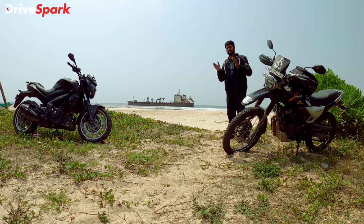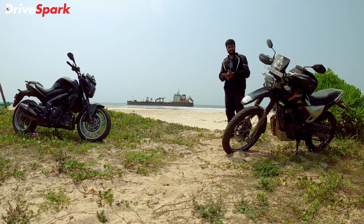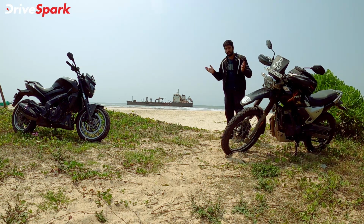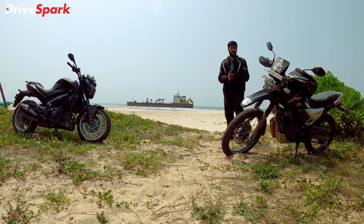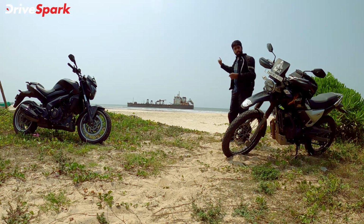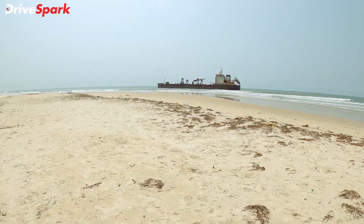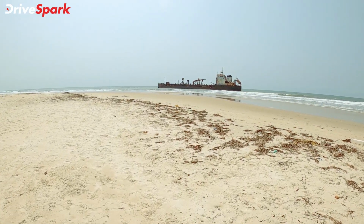Dredgers are those ships that are used to dig up the riverbed or even the seabed, where port authorities or even shipping companies want to make the waterway a little bigger to allow bigger ships to pass. And that is what that used to do once upon a time. Now though, since nearly 2 years, it's been lying in a state of disrepair in this exact place.